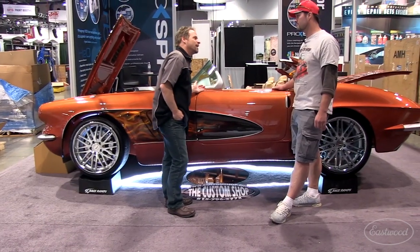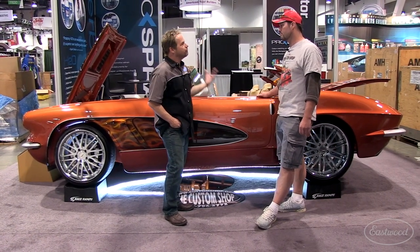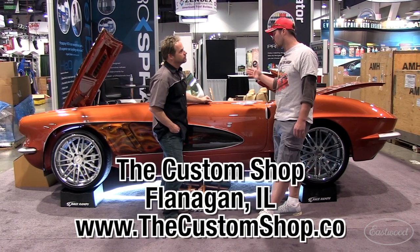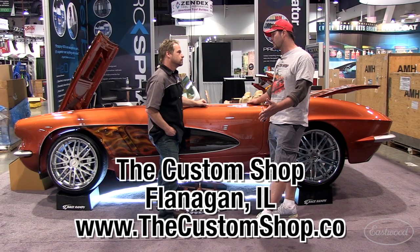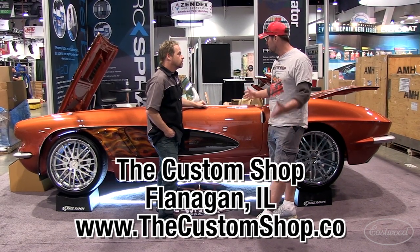Well, this car is outstanding, very nice stuff, but not everybody can get to SEMA Show. How can somebody find the custom shop if they're not in Vegas or not in your hometown? Sure. Well, we're located in Flanagan, Illinois. We have a website. It's thecustomshop.co. They can call us at 815-796-2772. Be happy to talk to them.